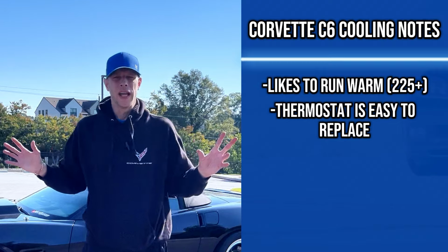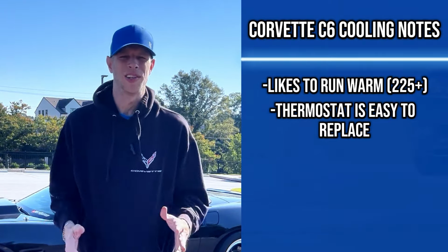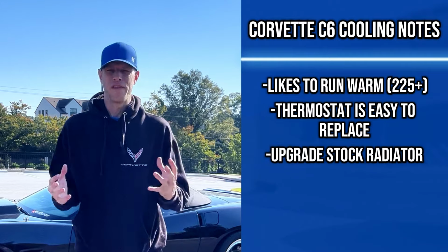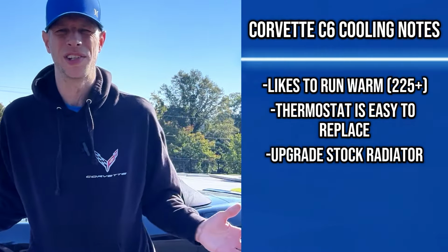Number two, if you got to go as far as a water pump, they're not crazy expensive. They're not hard to replace. Number three, one thing I recommend for every Corvette C6 owner is upgrading from that factory radiator. I went with the DeWitt's radiator on this car. It runs at least 10 degrees cooler, man.